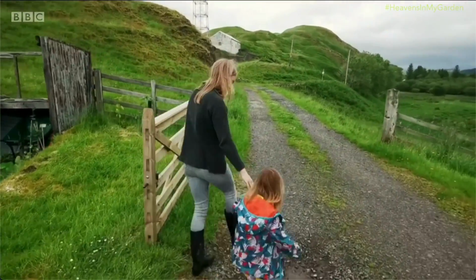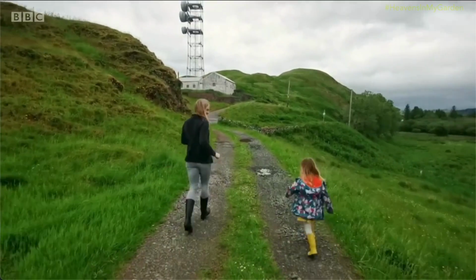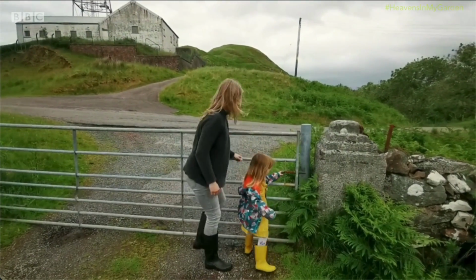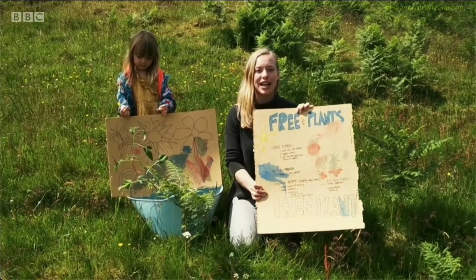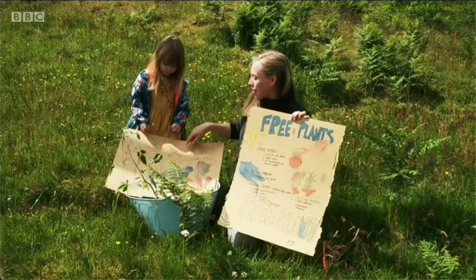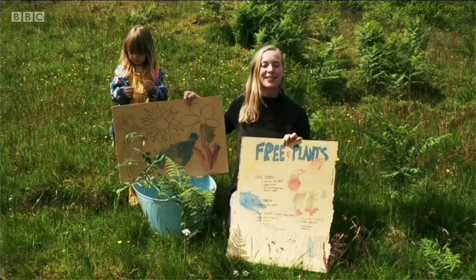So we made a little free shop with all our spare plants. We advertised what we had on offer and how to look after them, and put them all in pots outside the front gate. They all found happy homes within a few days, so today we're adding our last couple outside with some extra paintings. Thanks for all the tips, Gardeners World.